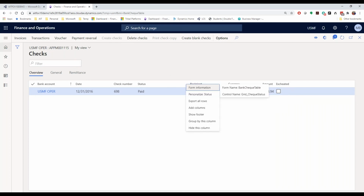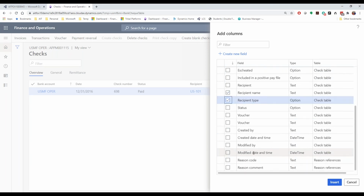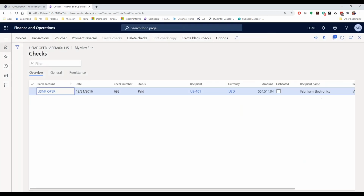So by simply right-clicking what's here, I can say, look, I want to see more information. What columns are available? So I saw the number, the vendor number that this was paid to, but that doesn't give me a lot of information. So maybe I want to see the receipt number, who received it, what type of record they are, and also who it was that actually printed the check.